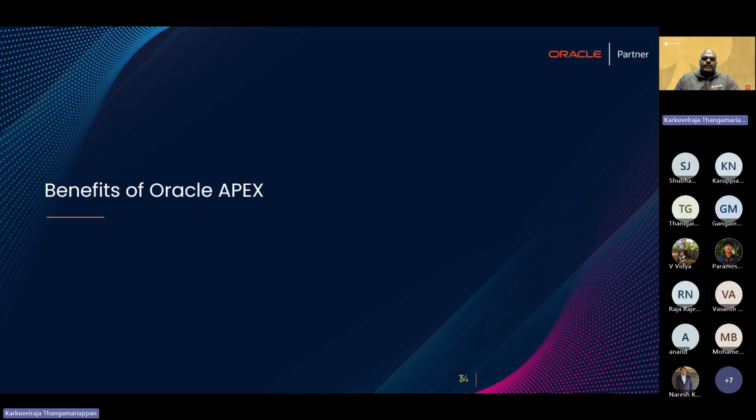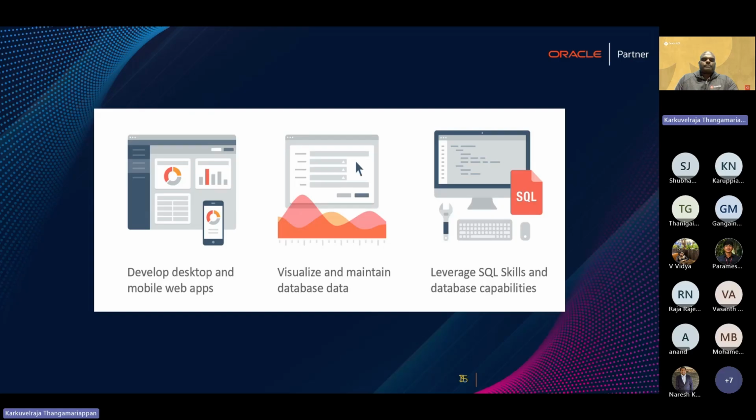And next are the benefits of Oracle Apex. So what are the benefits of Oracle Apex? You can build a desktop application, and the same application can be portable or compatible with any device, which means the same application can be used as a mobile application with simple modifications. And it's really good to visualize and maintain the database data. When your manager asks you to share the data, you can't just query it in SQL Developer, take a screenshot and send it. So we need to know when to use it; the visual representations are more important.